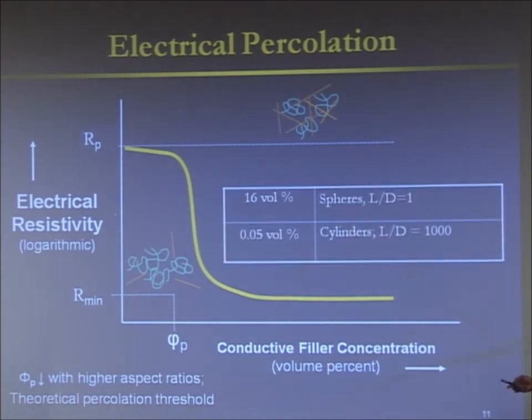And if you take a look at different shapes, theoretically, if you had a statistically random type of distribution, when we have spheres, which have an aspect ratio of 1, you need 16 volume percent of material to get percolation. But if you have cylinders, which have a length over diameter of 1,000, then you would only need 0.05 volume percent. If you remember, the carbon nanotubes, the metal nanowires, these other materials, they had those kinds of aspect ratios. So we can really reduce the amount quite a bit. Of course, this is theoretical.